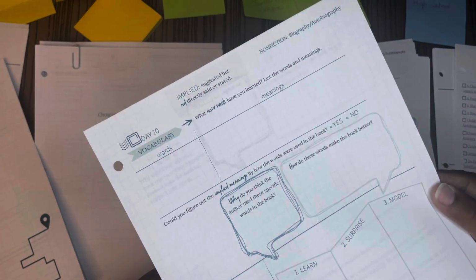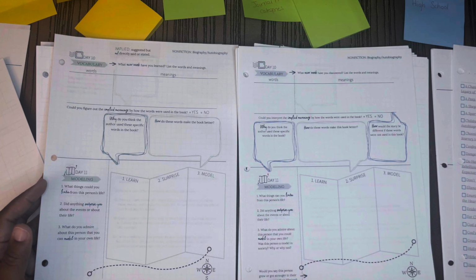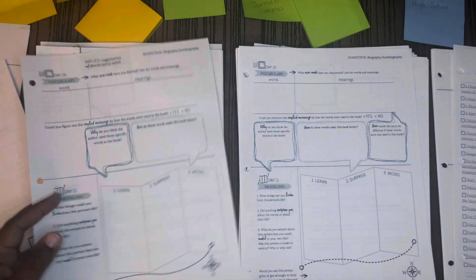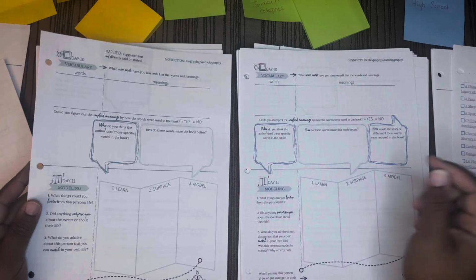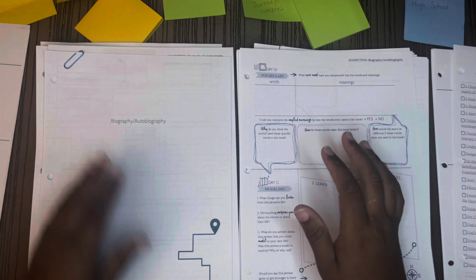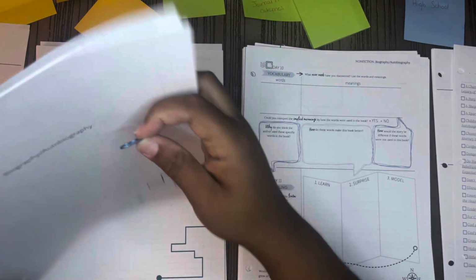So this is what the middle school looks like. And so if you look at them, there is not much of a difference, but with the high school, you will see that there is more to do. Would you say this person grew or got stronger in their character over their lifetime? Give a specific example. So middle school doesn't have that. And then when you look up here, there's an extra box of something else to fill in. And yeah, so basically I have looked through them all and I feel they all do the same thing, where high school has a little bit more to fill out than the middle school child would.